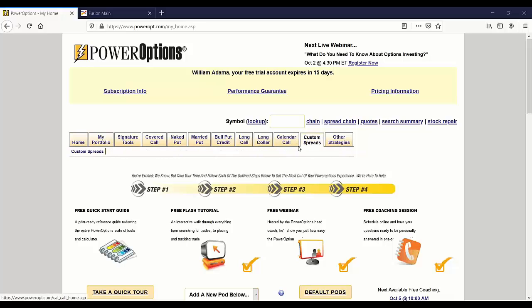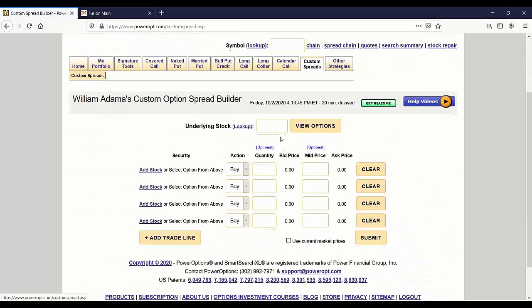Thank you so much. All right, well, first things first, let's go ahead and build this position in the custom spread tool. Normally what I do is put this into the portfolio as a collar position, but this looks more like a, I'm sorry, this looks more like a conversion than a collar. So I'm not sure if we'd get good rollout opportunities because we're looking at the same strikes and the same expiration date. Sorry, I already have the symbol there. We're just doing 100 shares. 125.59 is our cost.